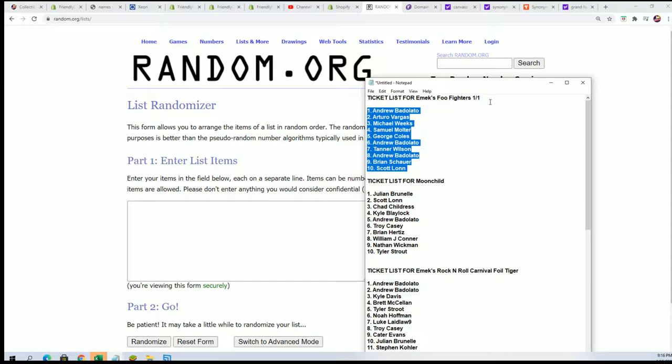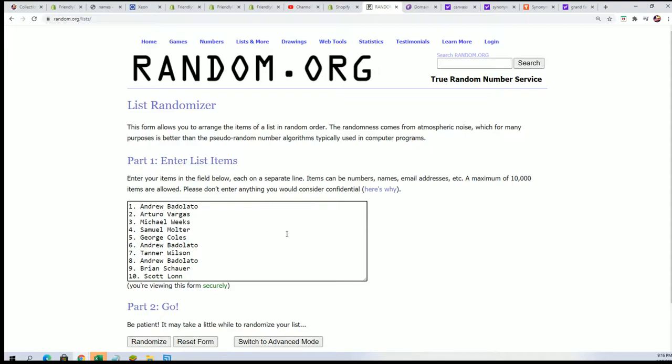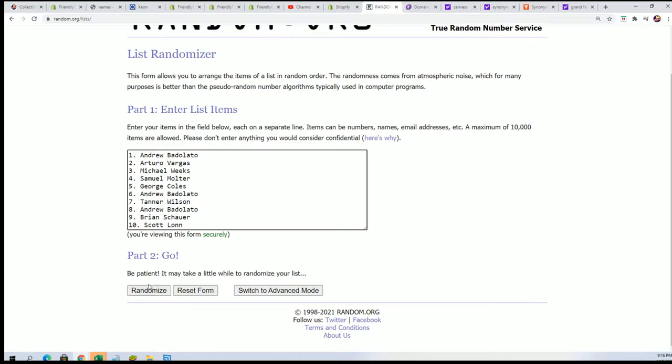We had 10 owner names, and these are the folks that either got tickets or sold or traded there to get their ticket spots. Good luck, everyone. Let's find out our winner. Yes, let's find out our winner seven times through. Seven times we random, and the winner will be at the top of the list.